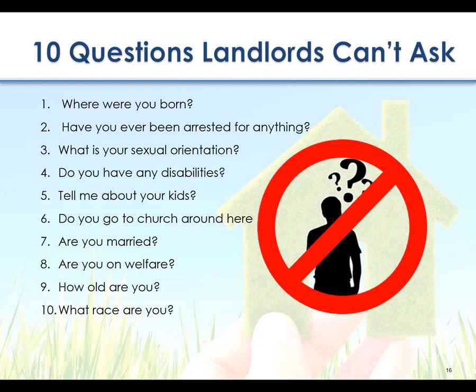status. Even a statement like, "I see you two are engaged," might be prompted by seeing a ring, but it's not kosher. You do not have to answer this question, and the landlord asking it could be in trouble for doing so. Question number 8, are you on welfare?